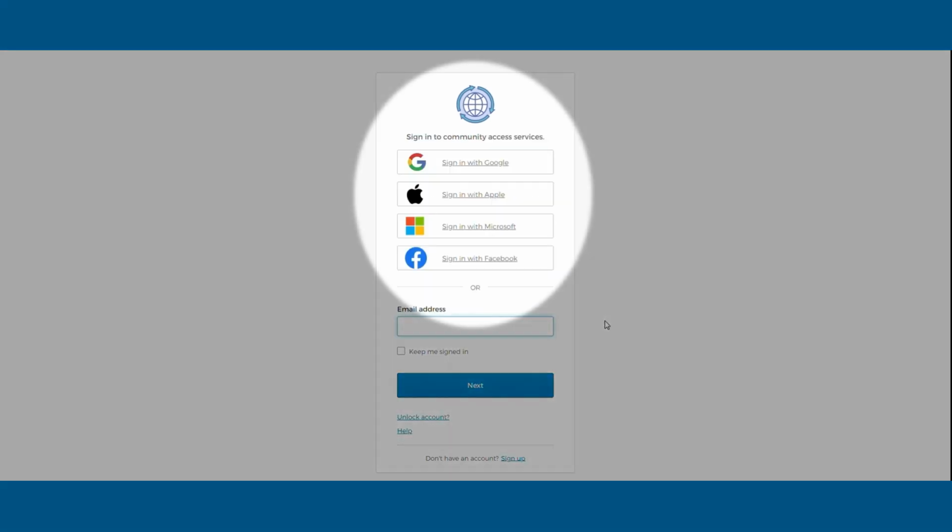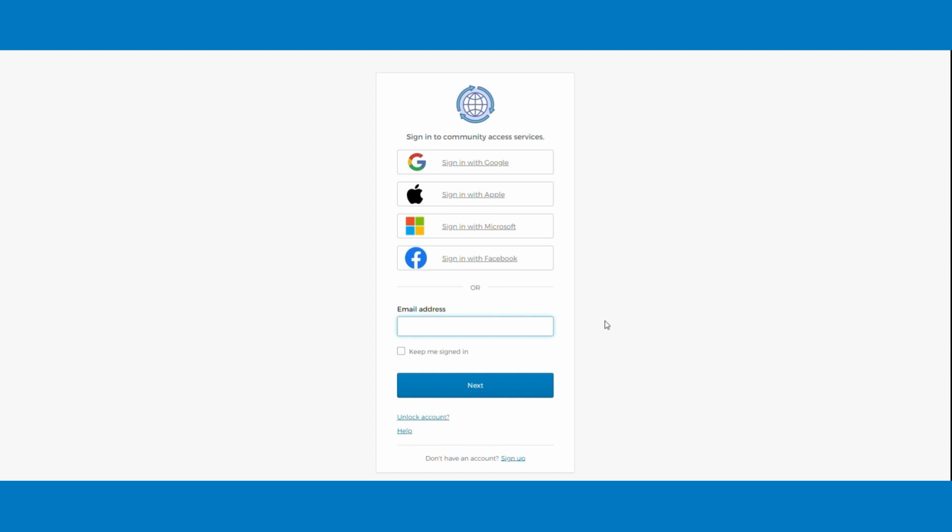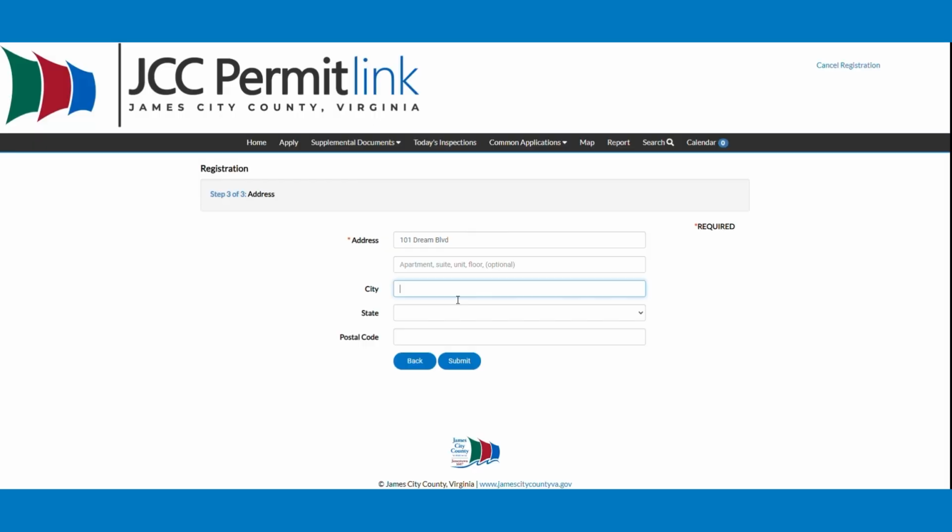If you select the social login option, you will be directed to that application to log in. Remember that the social login must have the same email address that you used for JCC Permitlink. Once logged in, you will verify your account information.